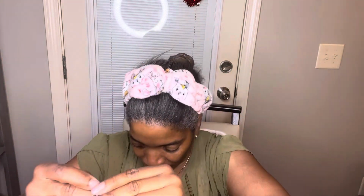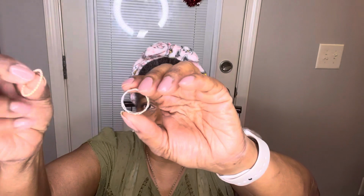I'm gonna go ahead and take my ring off, or should I say rings, because this is actually three rings together. I actually bought these rings when I was vacationing in Savannah. But yeah, let's go ahead and, oh, it's got a safety seal.